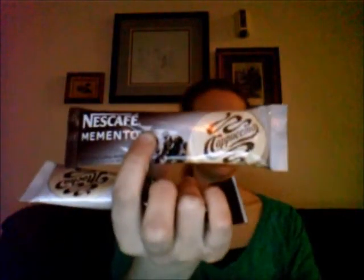Okay, and then I got these Nescafe Mementos. This one is mocha, and then this one is cappuccino. So I've tried these before and they're good. I don't know if I've tried these flavors. I think I've tried maybe the mocha and the caramel. I don't think I've tried the cappuccino. I think I've only tried two before, so. Those will be fun to try.